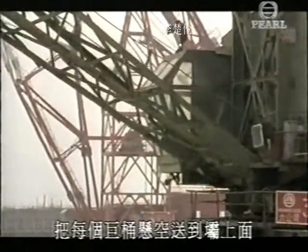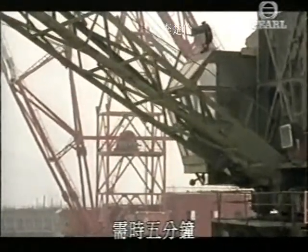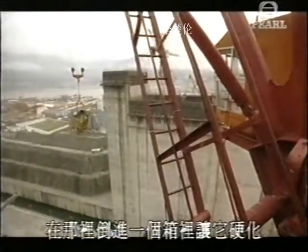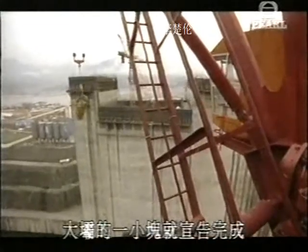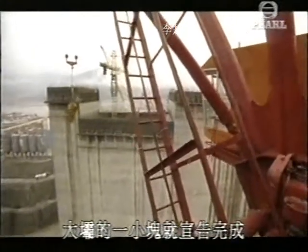It takes 5 minutes to swing each giant bucket across the void to the top of the dam. Once there, it will be tipped into a preformed casing where it hardens into a block. One small piece of the dam falls into place.